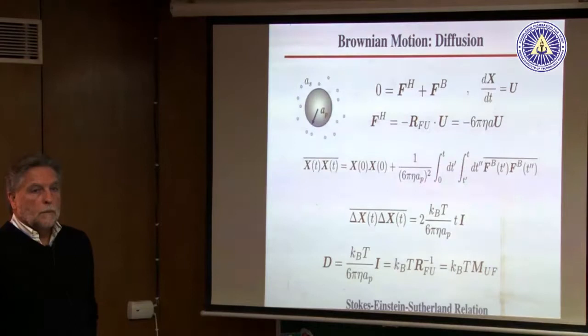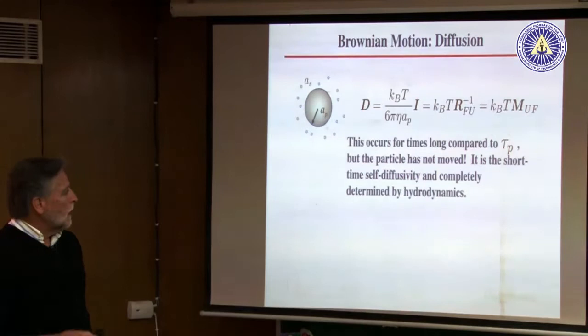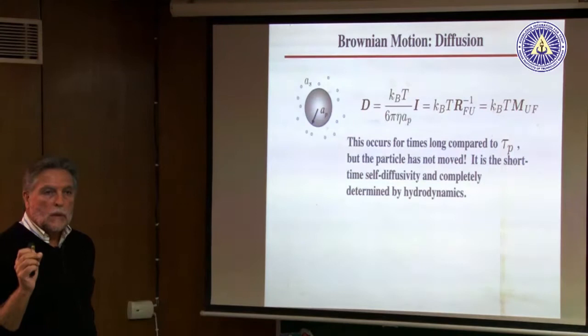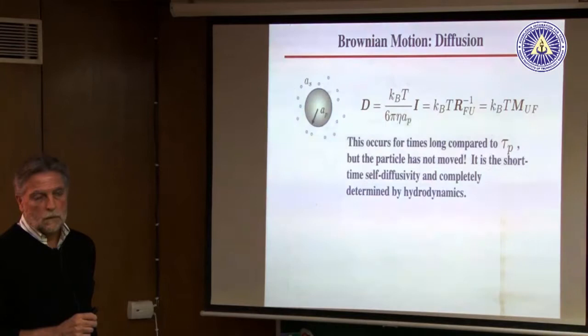Okay? That's what Stokes-Einstein-Sutherland diffusivity is, and that's for times long compared to tau p. But the particle still hasn't moved at all. It's what's known as the short time self-diffusion coefficient, because the particle hasn't actually gone anywhere yet.